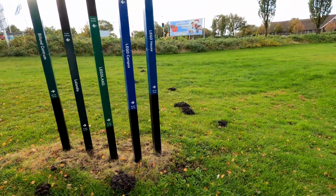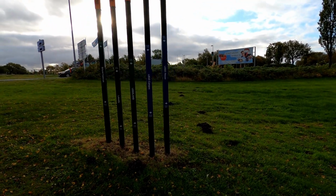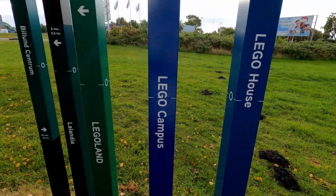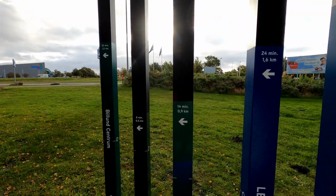So as you come straight in, it gives you all the different places you can go. So you have, going from right to left, the Lego house, which I'm gonna have to walk in on this, which, like I said, didn't zoom in. So you've got the Lego house, the campus, Legoland, Lalandia, and the centre of Billund. And you've got two different ways you can go.